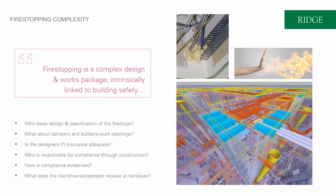So, apologies, to add a bit more detail to this, we're going to talk about the complexity generally of fire stopping in the design and construction space. Anyone who's worked on a construction project will recognise that the design and specification of fire stops can be a difficult process, and often this can be quite difficult at the compliance and handover end of the project. So really we're thinking about who in the design team is actually responsible for designing and specifying. Is it the architect? Is it the MEP engineer? Is it clear who should be monitoring compliance throughout the project?